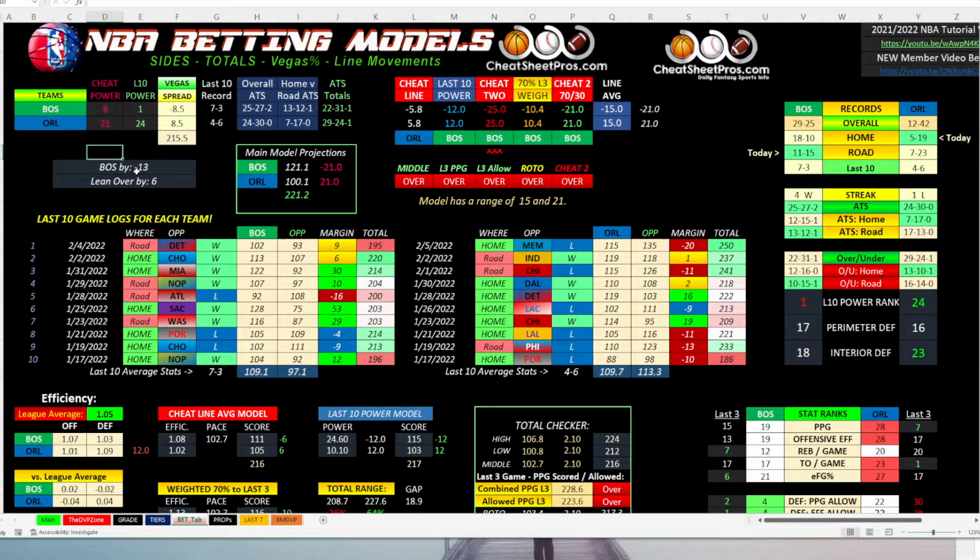Boston's one of our favorite plays that we had posted. Line opened at 8.5. We like that. You can see that our main model here has Boston minus 21. So they got them winning 121 to 100. So right here, if you don't look at anything else, this is the main difference you want to see off the Vegas line. So this has Boston by 13. So what that means is we have them winning by 21. The spread's 8.5. We have a difference of 13 points off the Vegas line. We're looking for differences of 6, 7, 8 points, and then those are the games that you want to earmark and kind of dig into.